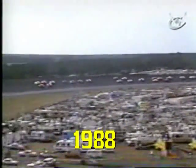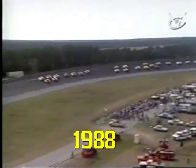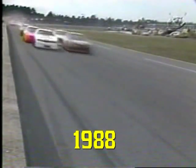Davey Allison is able to stay with him right on the outside. Of course, he's getting help from Darrell Waltrip back there. When you can get two cars running together, the draft is very effective. Right there in turn 2 is where Allison touched the wall yesterday. But here comes Allison.